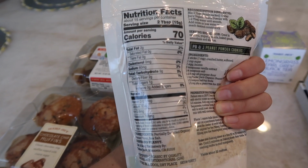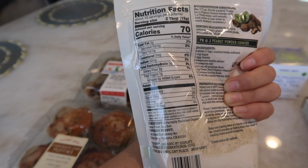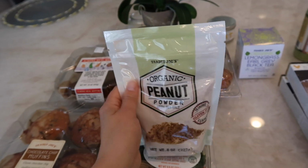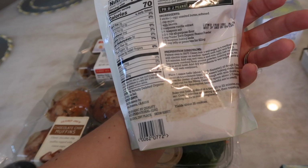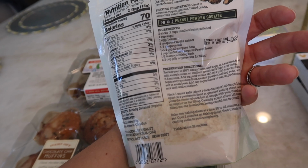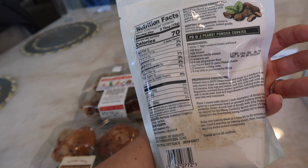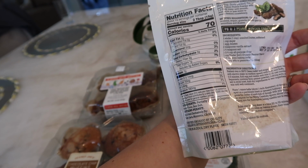Because there's no oil, or they take out the oil, or however they do that, I'm sure some of you guys know, it makes it a lot less calories and a lot less fat. So it's kind of interesting. There are some recipes here on the back. There is the PB&J peanut powder cookies. So you can bake with these, which is interesting. Serving suggestion is great in oatmeal, yogurt, granola, baked goods, smoothies, and shakes. So yeah, there's a lot of uses with this, I guess. And all that's in it is partially defatted organic peanut flour and sea salt.